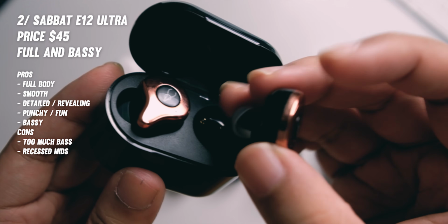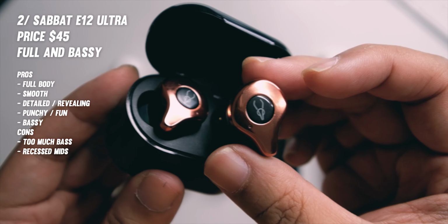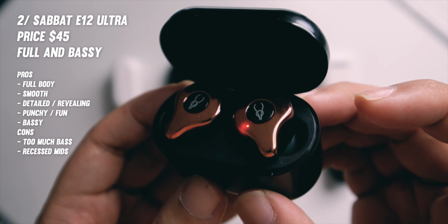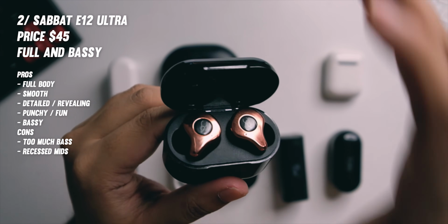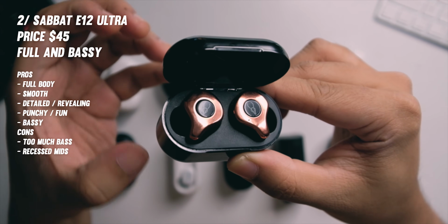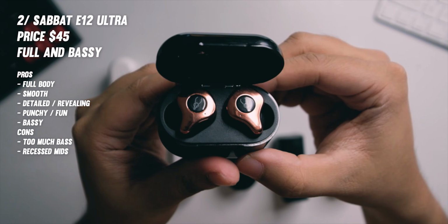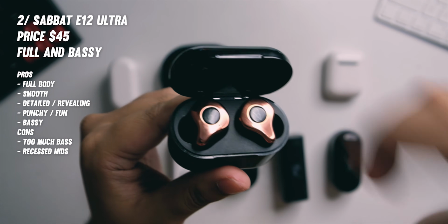One hack I did, of course, which makes this number 2 for me, and for me better compared to the X12, is you can EQ this one. I did a -5 dB EQ on the bass here, and after doing that, this is a more perfect TWS now for me, and it made it better compared to the X12 because, as I mentioned, the body here is fuller, smoother in presentation, richer in terms of the sound. After doing the EQ, this is a more perfect in-ear monitor now for me.